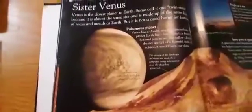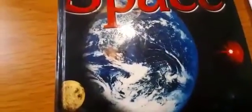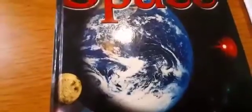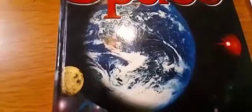And then the third planet from the sun is planet Earth. We spoke a little bit about planet Earth. It's the planet that we live on, and it's super special because it has land, air, and water. And it's the only planet which we can survive on. So far, that's what we think.